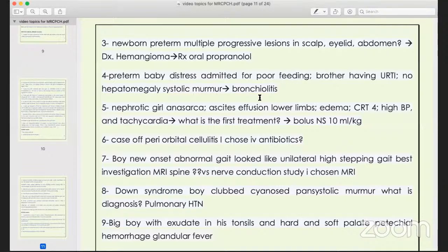Next child is a preterm baby in distress, admitted for poor feeding, brother having RTI. So this is bronchiolitis. And there is no hepatomegaly, no systolic murmur. No hepatomegaly means it is not in failure. And a systolic murmur may be due to preterm PDA, or it may be an innocent murmur.